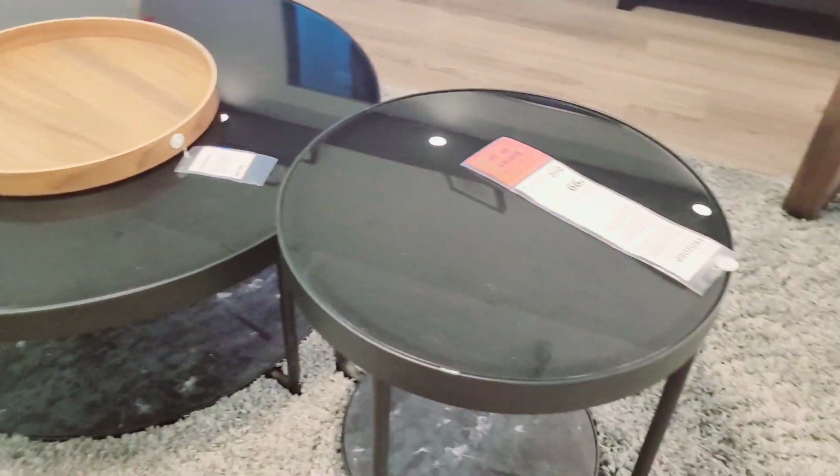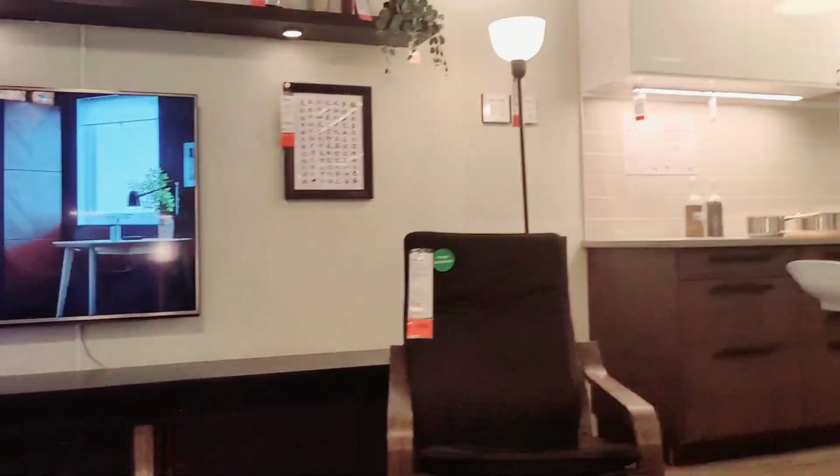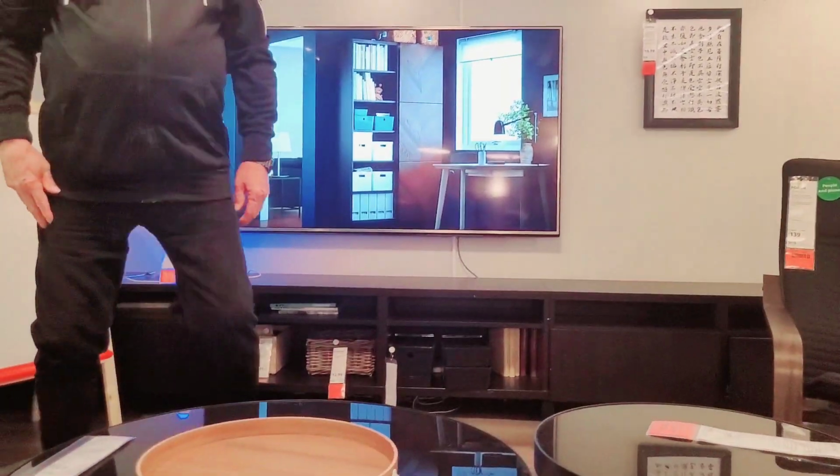Yeah, so this is the center. So, center table. How much is the couch? It's 2,659. Nice. Let me sit down. Yes, it's an L shape. It's nice, guys. So I'm sitting down.